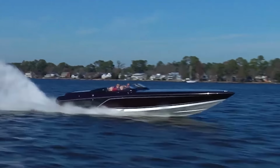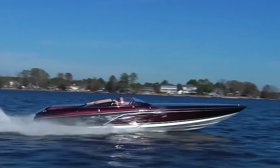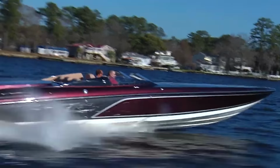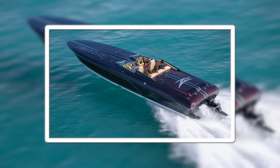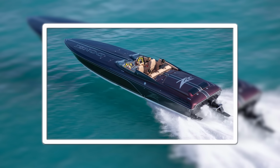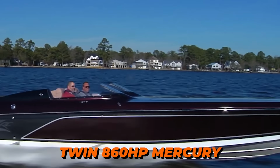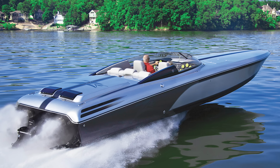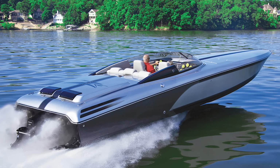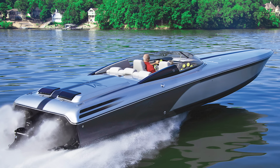The Donszi 38ZRC is a striking example of modern performance wrapped in a heritage of speed. As one of the most aggressive offshore models ever built by Donszi, the 38ZRC was engineered with a razor-sharp, race-proven hull and outfitted with twin 860-horsepower Mercury racing engines. That's over 1,700 horsepower, delivering blistering performance and top speeds exceeding 115 miles per hour.